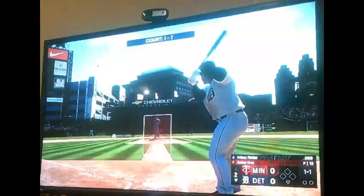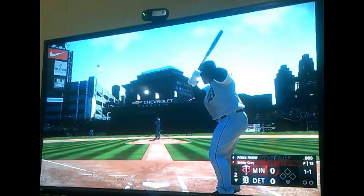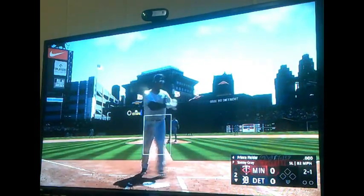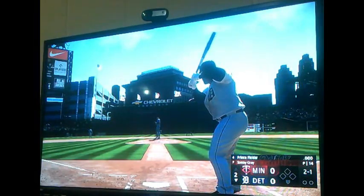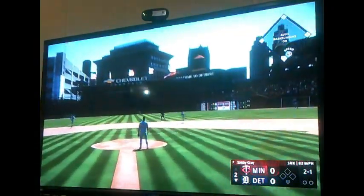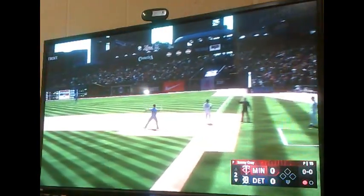Welcome back, bottom of the second. Now here's the Tigers cleanup hitter, Prince Fielder. And now 2-1. Kind of saw that coming. Bounced up the middle. On to first, and quickly one away in the second.